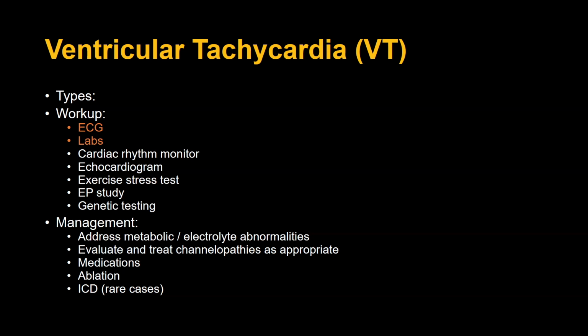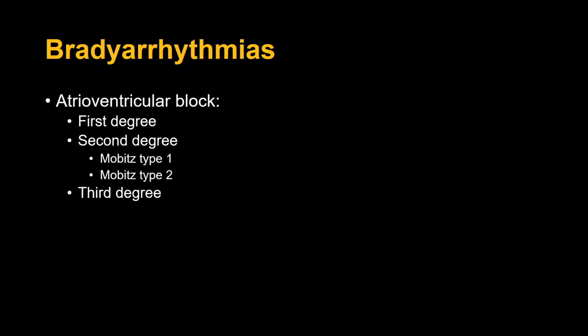The management would follow what ends up being the possible etiology for the ventricular tachycardia. So addressing anything that might be reversible, looking into inherited causes, for example channelopathies. And then in patients where it's bothersome or dangerous, an ablation or even an ICD in rare cases. So that's our ventricular tachyarrhythmias.